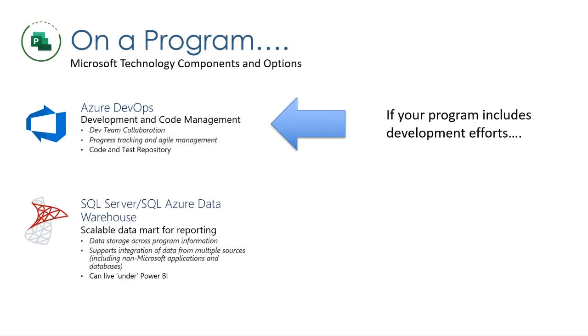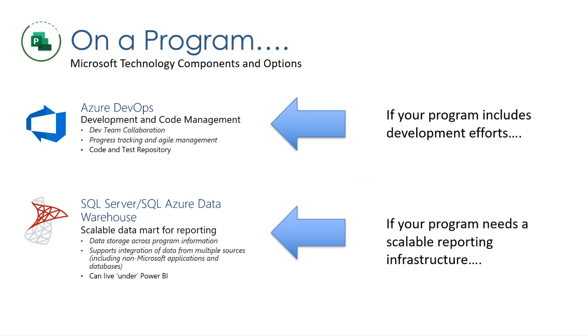And finally, for a lot of organizations that are doing really large programs that go over multiple years, there's going to be a lot of data there. And that data needs to be aggregated somehow. And Power BI is a really great reporting tool. It is not a data mart or a data warehouse. So what a lot of our clients do is they actually set up SQL Server and SQL Azure data warehouses to support this data.